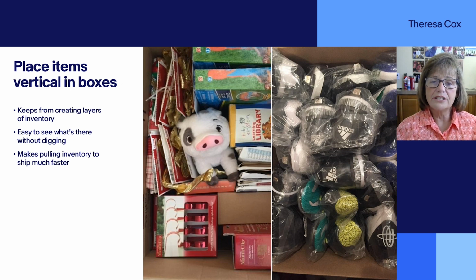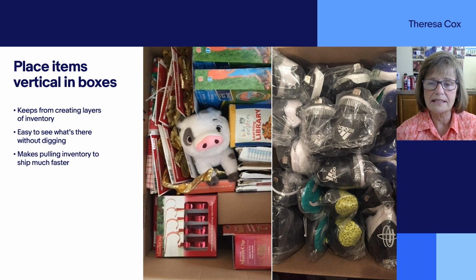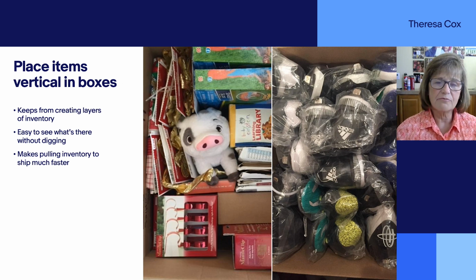Now, I can see that there's a Nike, there's an Adidas, and there's some blue ones or whatever, but I wouldn't put this many shoes in this box today. But at the time, you're listing stuff and you want to get your stuff in boxes. I would split these black and white shoes up across more boxes so that the chance of me pulling the wrong item is reduced.